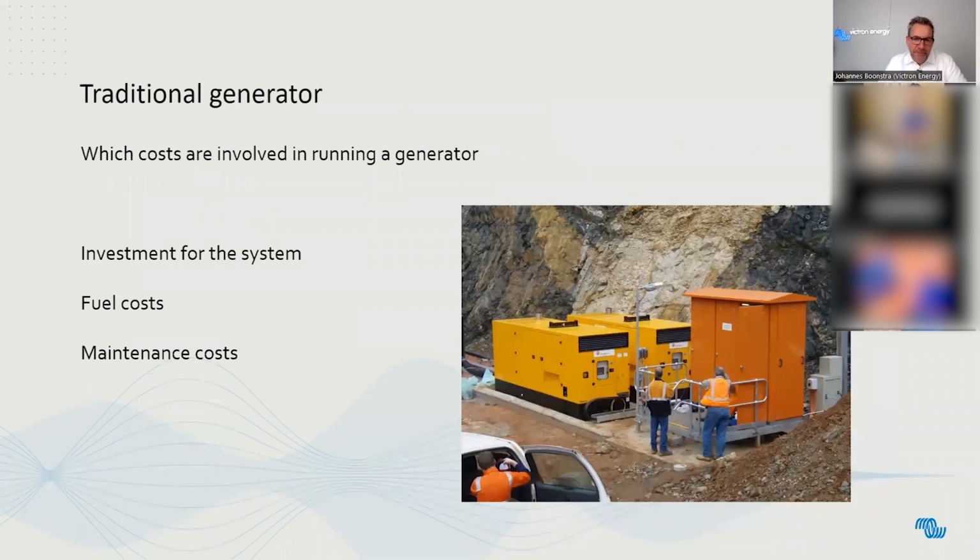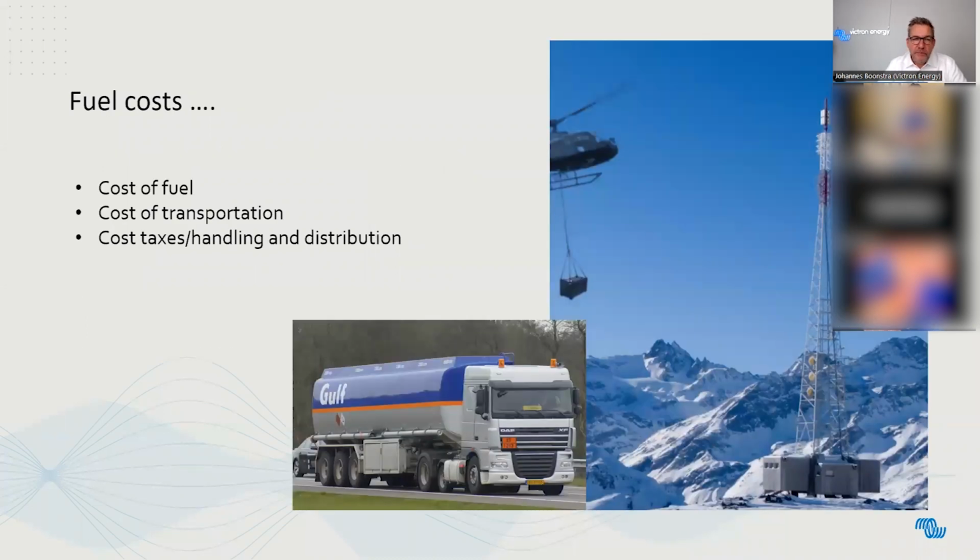If you look at the cost of a traditional generator, basically you can split it up into three things. First of all, of course, the investment in the system, but more important is the running cost of the generator, which is the fuel cost and also the maintenance cost. You know, of course, what's happening in the world, especially the fuel cost is rising basically every year. So if you could optimize the fuel cost of the generator, the whole project would be more optimal.